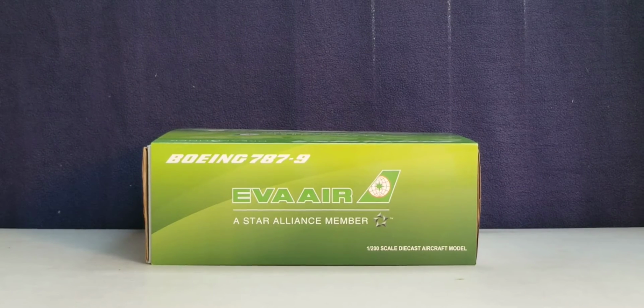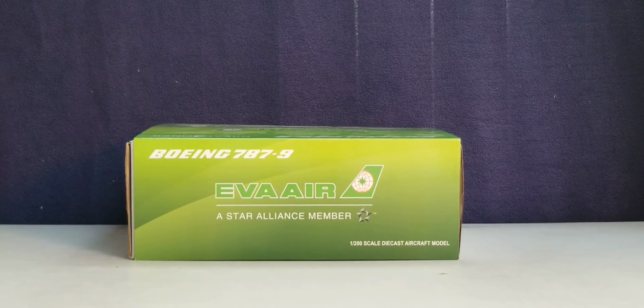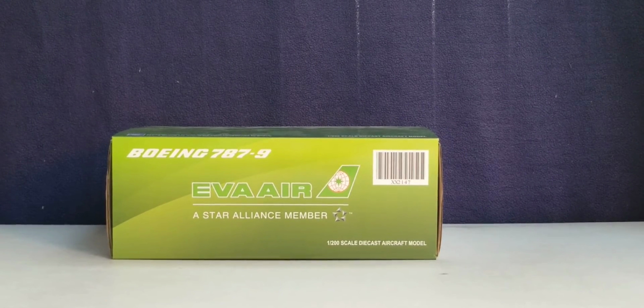Alright, now you're looking at the top of the box where you see the aircraft type, the Eva Air billboard title, as well as the corporate logo, the Star Alliance member, as well as the Star Alliance logo, as well as the 1/200 scale die-cast aircraft model information you see at the top of the box. Now you're looking at the bottom of the box, the same information at the top of the box I showed you earlier on, okay?